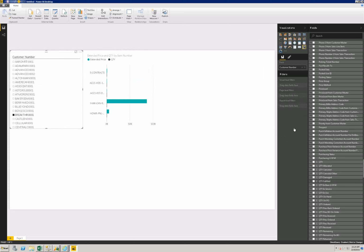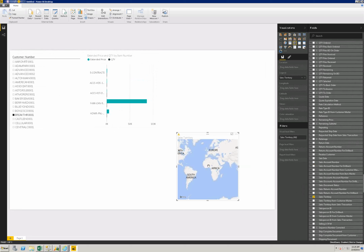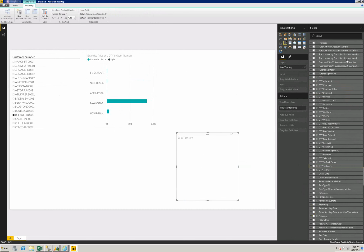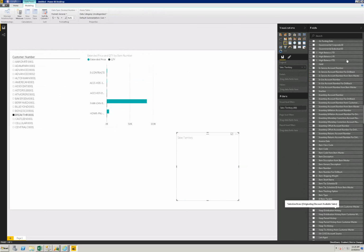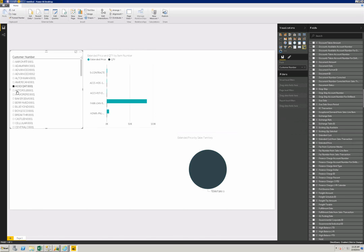Then I can start throwing in other things to slice and dice it as well. We can get back down in here, maybe by territory. So territory information in here as well. And you can do a map, or you can just do a pie chart, for example. But we need our little measures, so let's get extended price back in there. Oops. Sorry, I'm having issues with my mouse. Extended. So test data is a little funky, but I think you're getting the gist here.